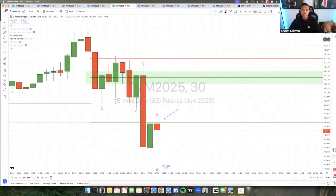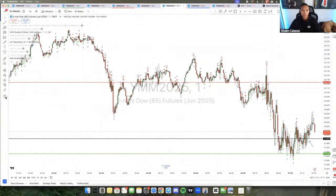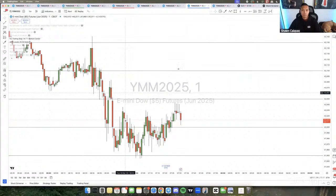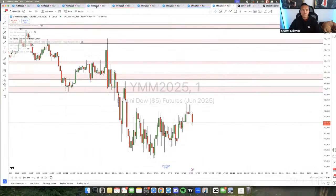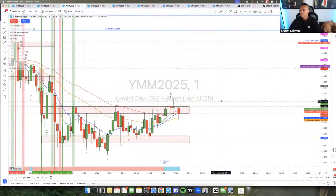Ideally, I would have wanted price to push up a little bit and then come down sharply. But I'm looking at this right now, and this is what I've been waiting for. I'm waiting for the rejection here off the value low. We have the confluences right there. Rejection right there off the 1 hour. Nothing here off the volume profile. Nothing here off the clean chart yet, but eventually I probably expect some movement there.